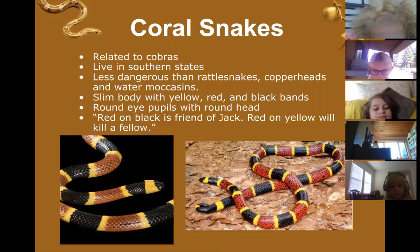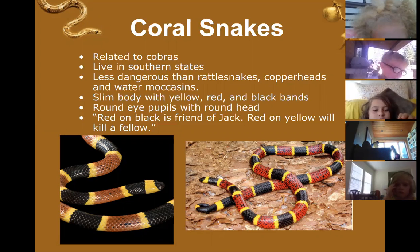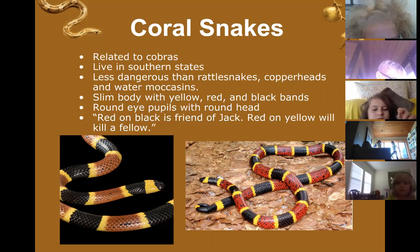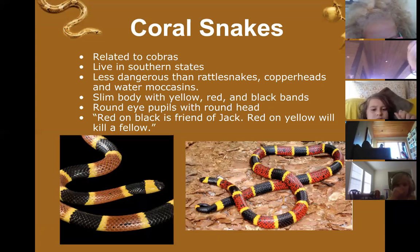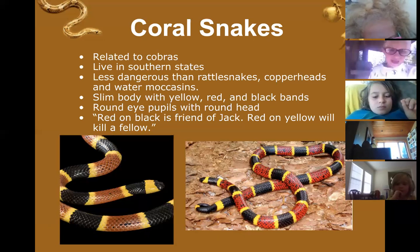So a coral snake is related to a cobra, and it lives in the southern states. So again, you don't have to worry about coral snakes here. The only kind of dangerous snake that you need to worry about here is rattlesnakes. So coral snakes are less dangerous than rattlesnakes, copperheads, and water moccasins. So even though they're venomous, they're the least venomous snake. And they have red, yellow, and black bands. They're also the only venomous snake that has round pupils. So the other poisonous snakes have line pupils, and I'll show you what that means on the next slide.